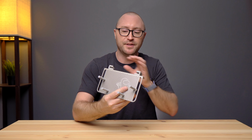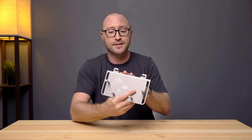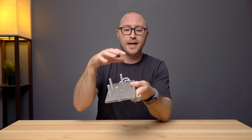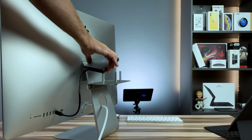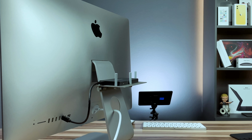The TwelveSouth comes with different adapters for different iMacs from the last decade, as well as cinema displays. You have these rubber columns here that you kind of screw on here that allow you to keep the drives in place so they can't slide off. And I usually keep a couple of hard drives on this at a time, always connected to the iMac for things like file storage and Time Machine backups.